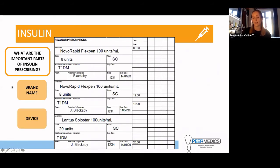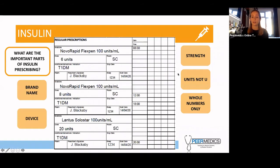So we've got the brand name, the device, the strength, putting units and not U. And lastly, whole numbers only. So instead of putting 6.5 units or 8.5 units, you need to make sure you only use whole numbers, because that's the increments that are on the pre-filled devices.